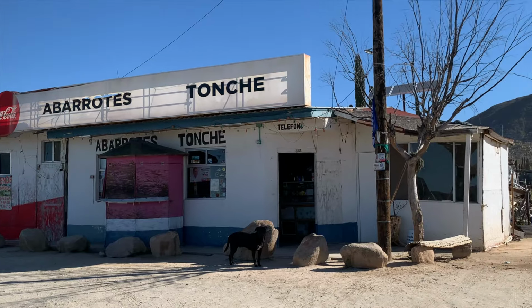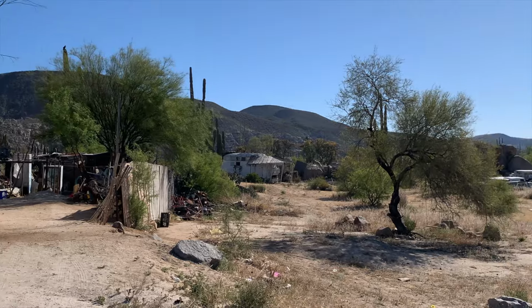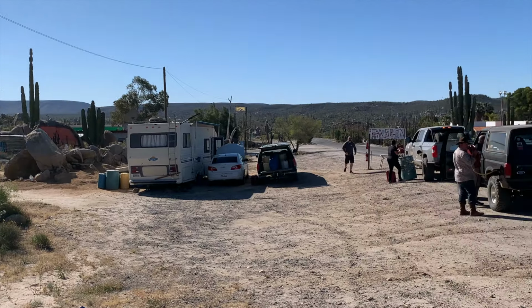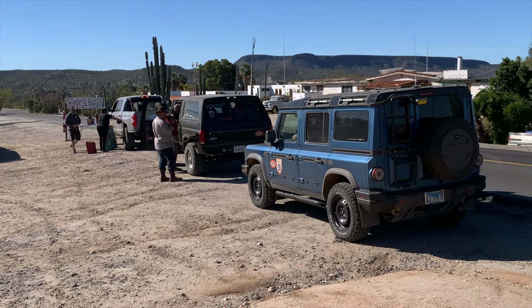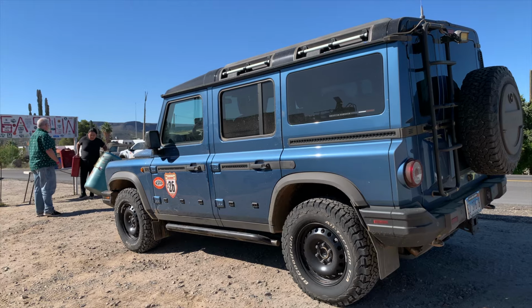We also had the opportunity to experience one of Baja's more famous traits, and that is fueling up on the roadside using a 5-gallon gas can and a 55-gallon drum that holds the fuel. We were able to get some fuel here at this stop, but it was a unique experience.